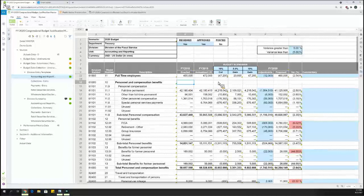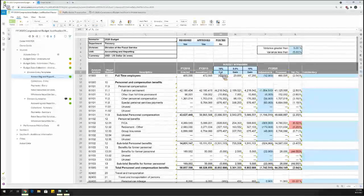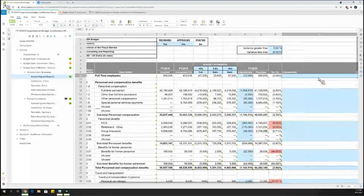And really the only places where she can make any changes in this request template would be in the blue areas. And so she could have her various budget scenarios, whether cuts and gains, to see what the impact would be to the budget, and ultimately put any adjustments she may have for the proposed budget request. And within this template, she can also add any commentary to provide context for what she's requesting, as well as any attachments to support those requests.